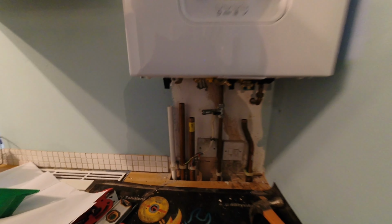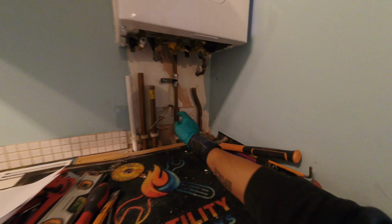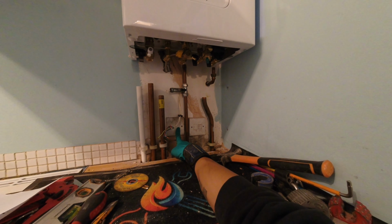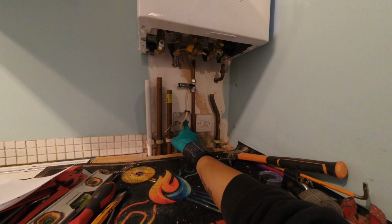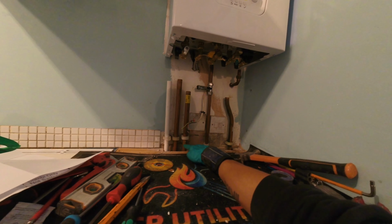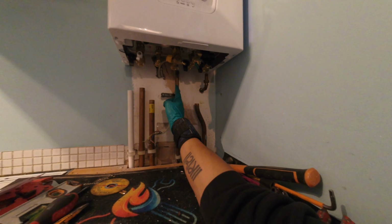The hot is going to be a tad tricky. I'm going to see if I ever need to get into there again, because if my memory serves me well, I'll have a look at it when I take it all apart. I think I've done all my connections there, so that doesn't need to be accessed anymore. So I might be able to pipe in front of it. If I can do that, then I'll bring the gas over here, straight up, if I can.